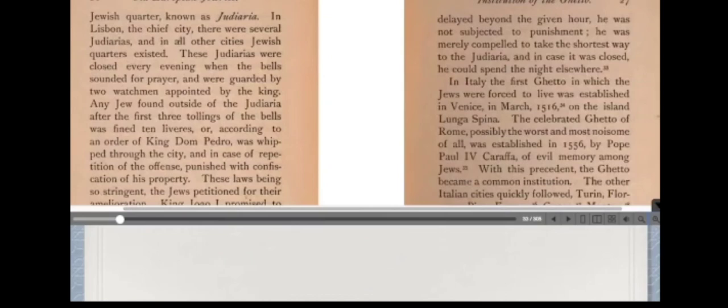It says, Jewish quarter, known as Judaria. In Lisbon, the chief city, there were several Judarias, and in all their cities, Jewish quarters existed. These Judarias were closed every evening when the bell sounded for prayers, and were guarded by two watchmen appointed by the king. Any Jew found outside of Judaria after the first three tolls of the bell was fined 10 livres, or according to an order of King Dom Pedro, was whipped through the city, and in case of repetition of the offense, punished with confiscation of his property.